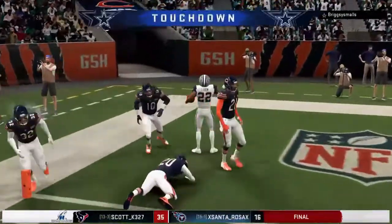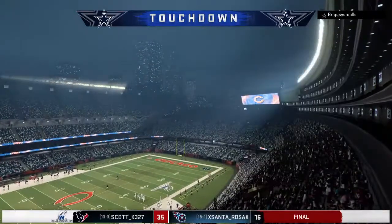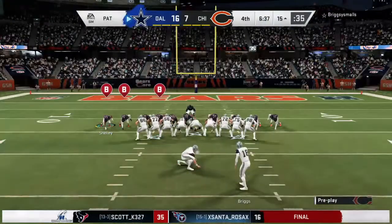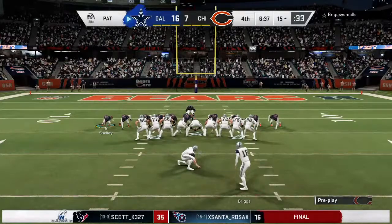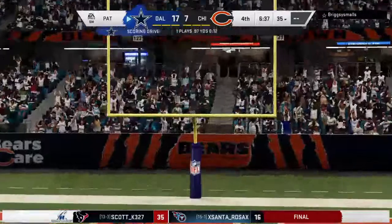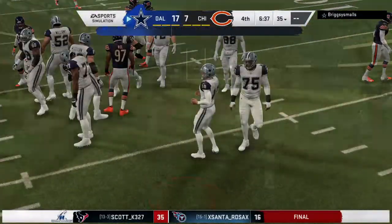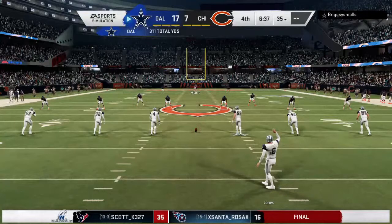Touchdown, Cowboys! Tariq Cohen, 97 yards. And the Cowboys, they push out in front further. Extra point splits the uprights, and the decision to just kick the extra point winds up successful.